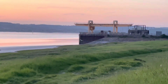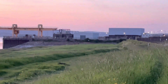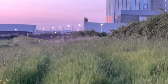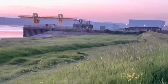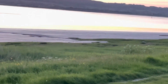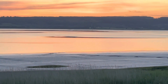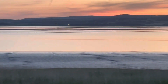There it is, it's come back. There we go. Glad I managed to get a little bit of it on film. I'm sure that's not going to come out wonderful, but yeah, what a great sight. Not often you see that. Beautiful. What a beautiful evening.